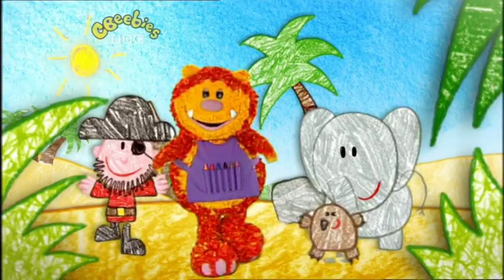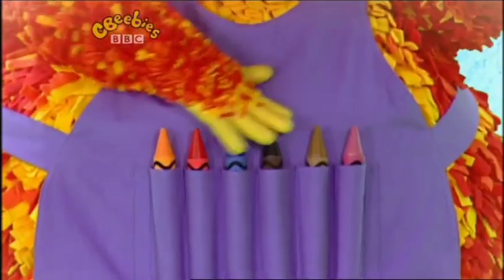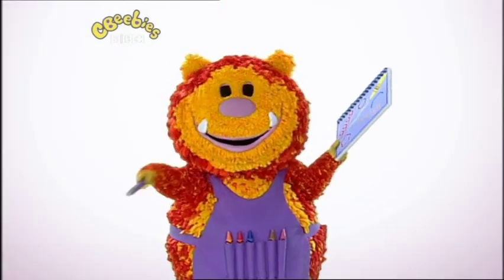Squiggle, squiggle, we all love to giggle. We're Squigglet. He'll show us how. With our squiggle sticks, we can have such fun. So let's get squiggling now. Come on, squiggle with me.